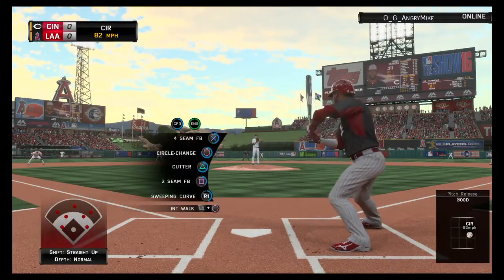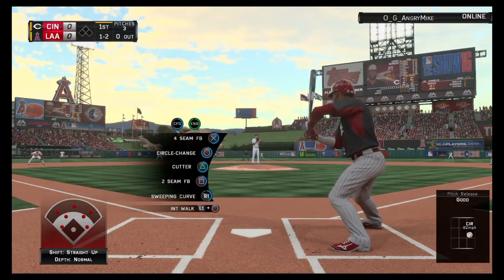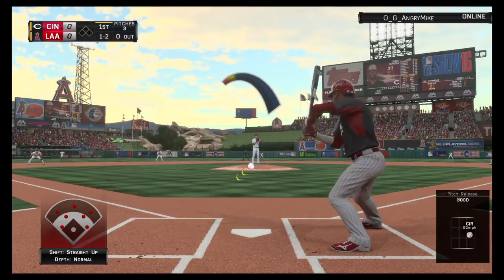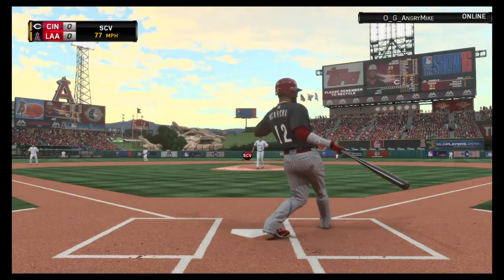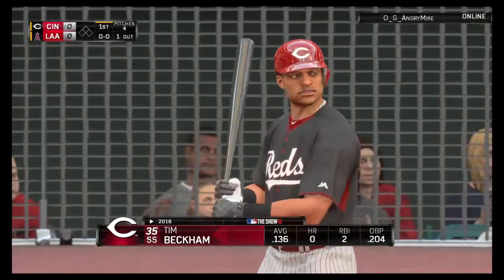1-1 pitch is a circle change. It hits the target, 1-2. Now you can't look for a specific pitch. You just got to protect the plate. And a good pitch there as this is swung on and missed for the first out of the ball game.